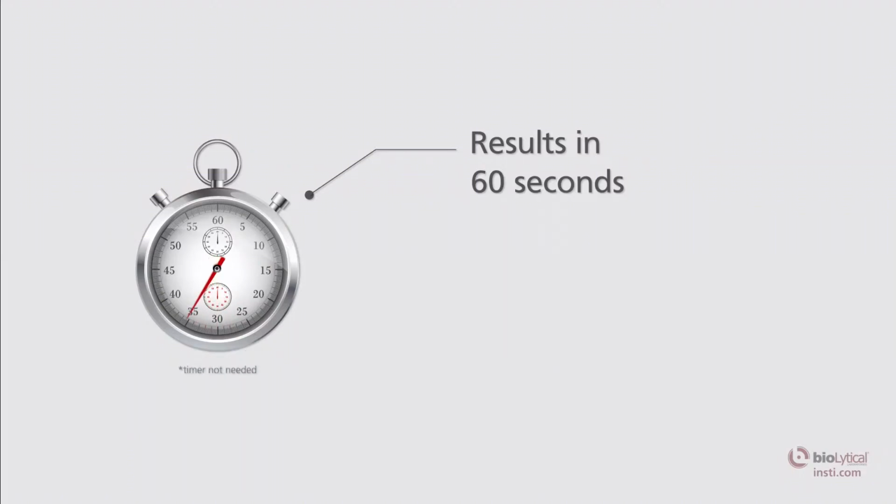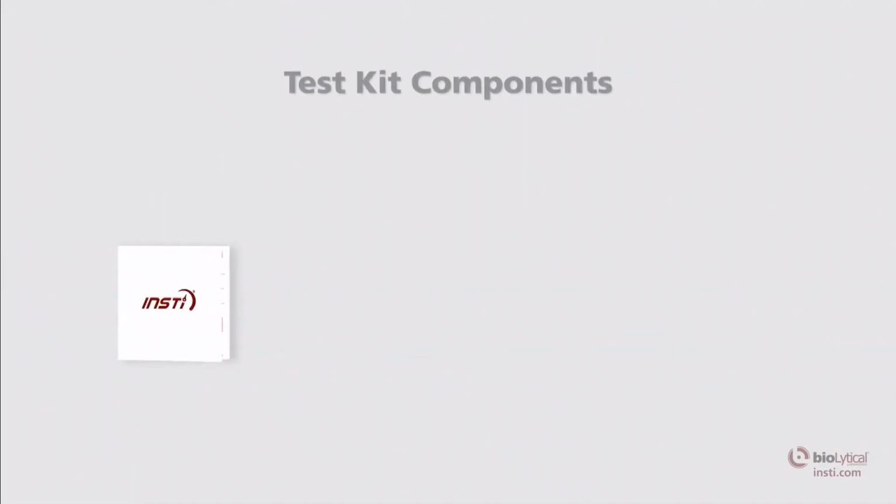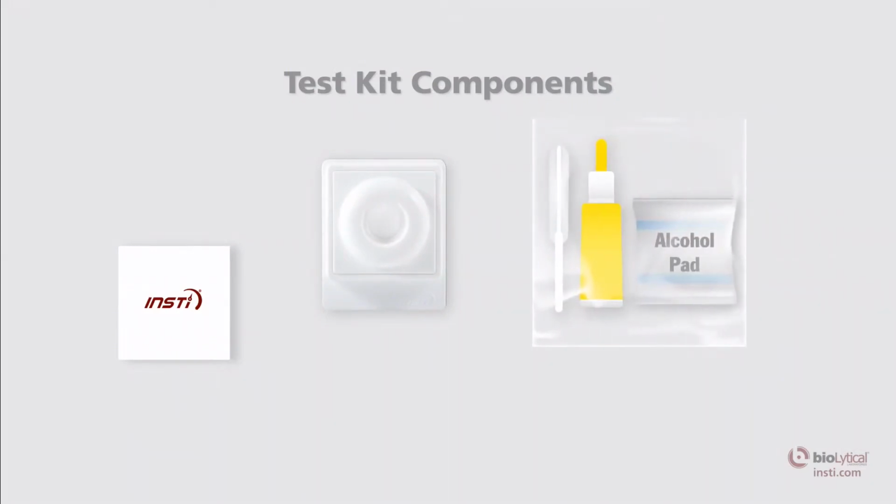Health Canada has now approved Canada's first ever dual test kit for syphilis and HIV. It is the world's fastest HIV and syphilis test, producing results in as little as 60 seconds. The test procedure is simple. This kit from Lindsey Biolytical Laboratories is going to help reduce the surging syphilis rates across the country, and it could help reduce inequalities in our healthcare system.